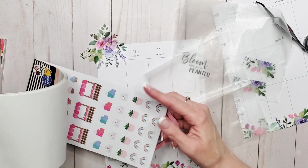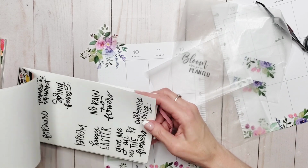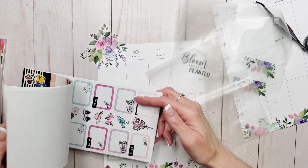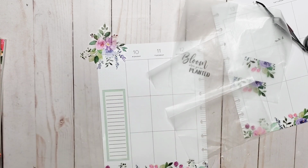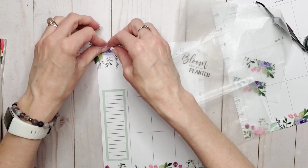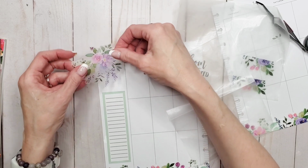So I can see if there's any square box ones that might work, like a decorative quote. I could also pull out my quote DIY book, which might be an idea, but I'm also trying not to waste a ton of time here, darlings. All right. So I think we're done. We are just going to proceed with my original plan here, which is kind of coming in.